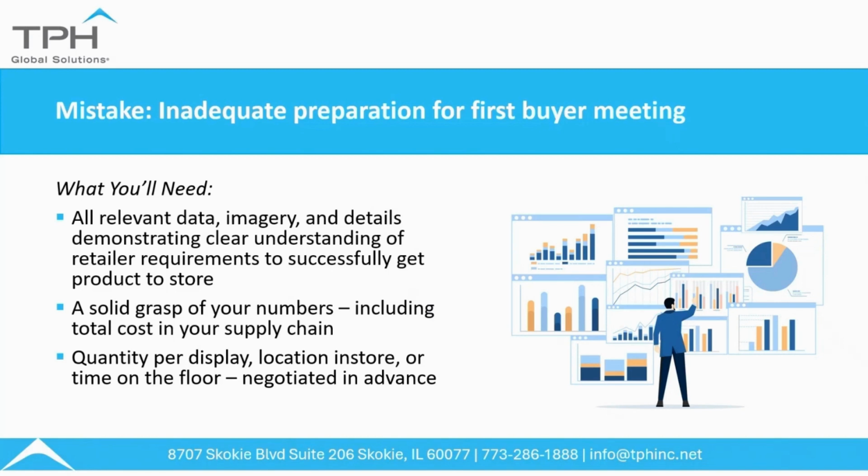So we advocate that you prepare your presentation around a complete data set: imagery, shoppability, market analysis, logistics and load plans, and understand what your total cost structure is. Really have a complete and solid grasp on your numbers, not just on what your product cost is, but on the entire supply chain, and also the competitive landscape, what the market is for products in your category, your competitive products elsewhere, what the price points are, so that you come to the conversation fully informed.